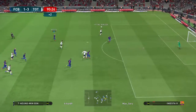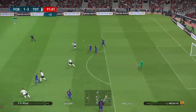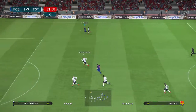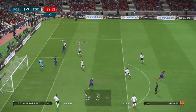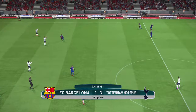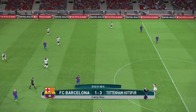Looks to slip it through. 2 minutes to be added on. Dinks one in. Messi looking to get on the end of this. A chance! Messi. Oh, well defended. That had to be done. And that will be the final act. Barcelona beaten here. They might well feel aggrieved, but the result is everything.